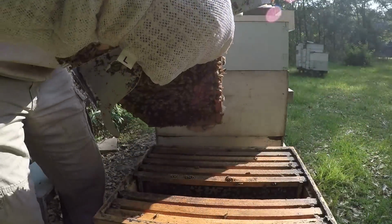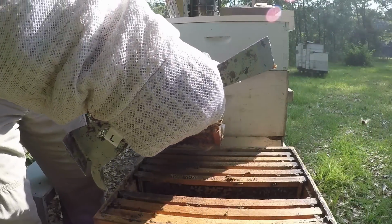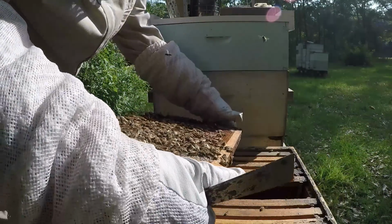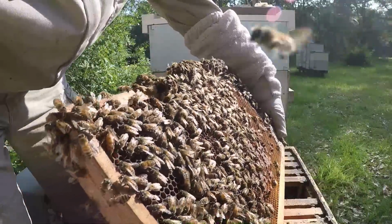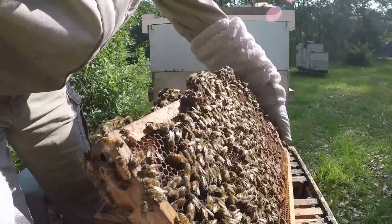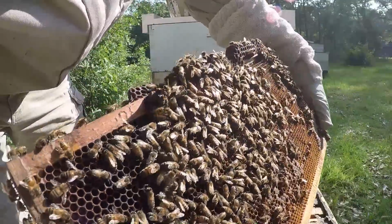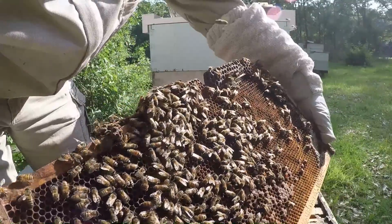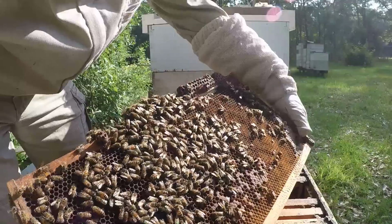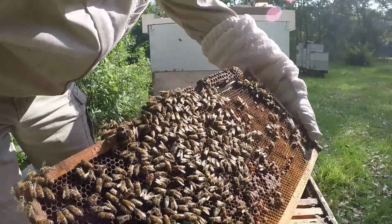Huh, what do we do now? Who's the good one, who's not? Because I'm seeing some normal brood in some of these now all of a sudden. So we got double queens. That's an older queen. That's a stretched out queen. She's got chewed. I wonder if she's our drone layer. How do we figure it out? I don't know. Got to separate them.